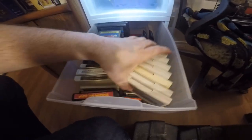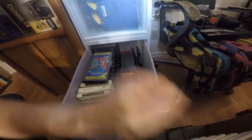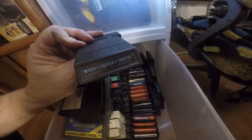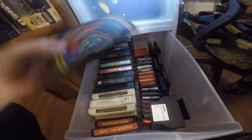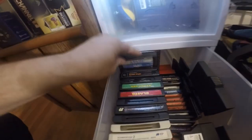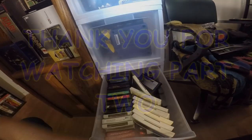Commodore games right here. Just a grip of Commodore games for the VIC-20. TI-99. Yeah, those are all TI-99 games right there. Atari 2600 games made by Intellivision. Television games right there, all through there. And those are Atari 400, 800 games. We got the dual double-sided with the Chuck Norris Atari game. And 5200 games all through the bottom. So they're just Atari 5200 games. Probably the worst Atari made as far as the peripheral.